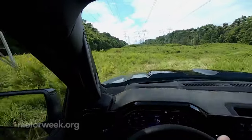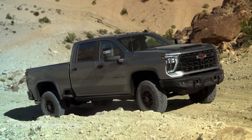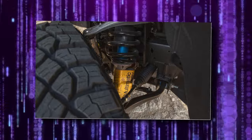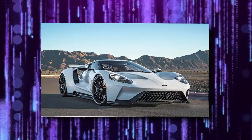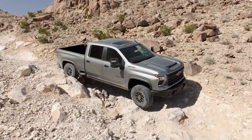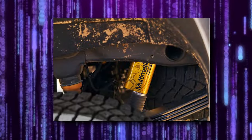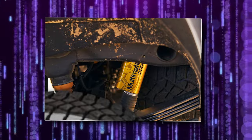Whether you go the Duramax route or not, every 2024 Silverado 2500 ZR2 Bison is ready to impress with exotic spool valve dampers from Multimatic. As you're no doubt aware, Multimatic knows a thing or two about cars. I mean, they built the Ford GT, and their dynamic suspension spool valve dampers, DSSV for short, have become kind of a big deal. Along with providing the secret sauce for what makes Chevy's latest ZR2 lineup so impressive, these dampers are favored by the racing crowd, including Formula One. Which begs the question, what's so special about Multimatic's fancy dampers?